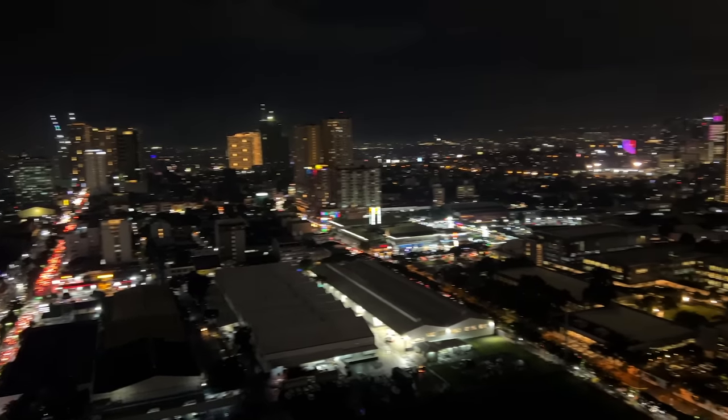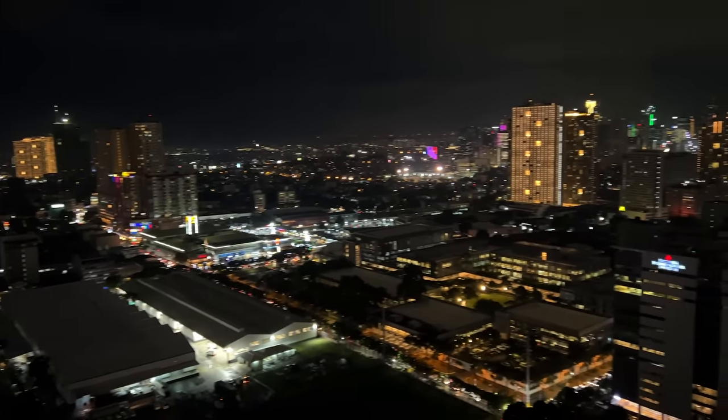Similar balcony, but we haven't seen what the view looks like at night from it. And this is a couple floors higher than the previous unit. So look at this. What a view.